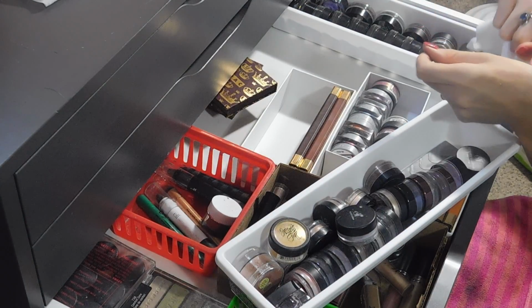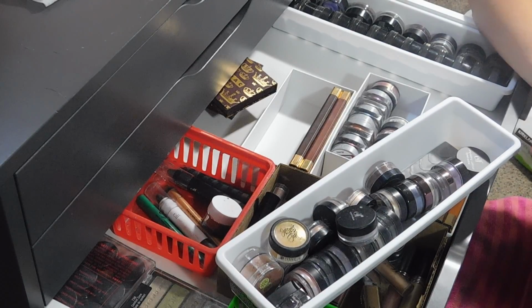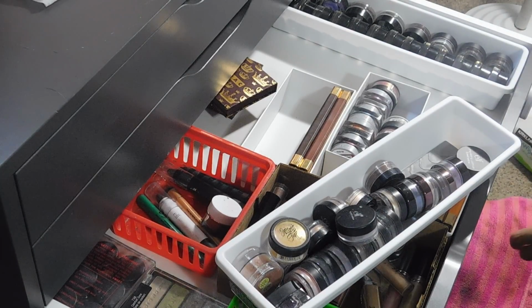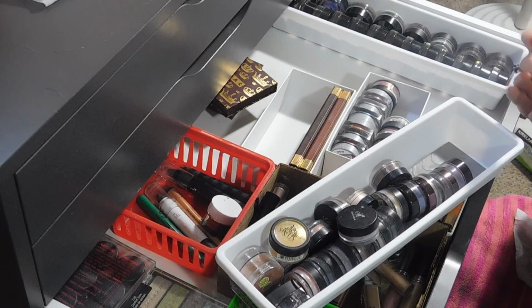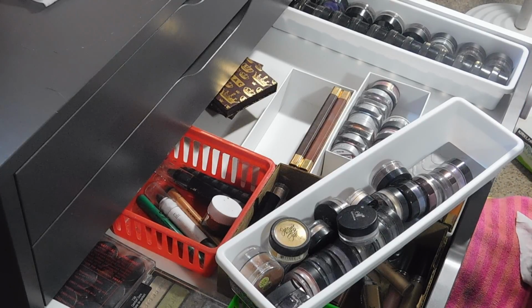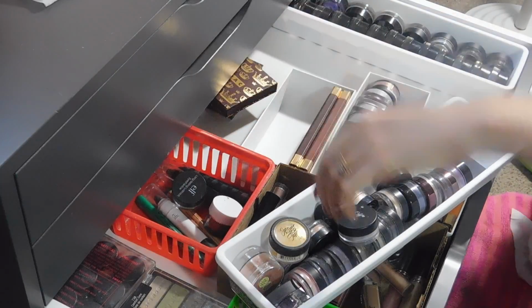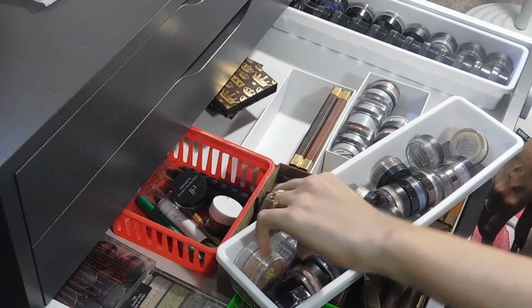These CoverGirl things are not coming off, so those just need to go. I really want to look and see if they really do exist anymore. e.l.f. long lasting lustrous eyeshadows. Those are amazing. You cannot go wrong with those. And now, since we've kind of cleared those out, let's go through our pigments.